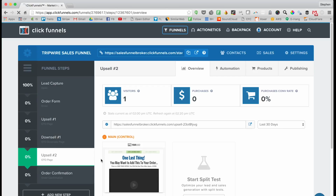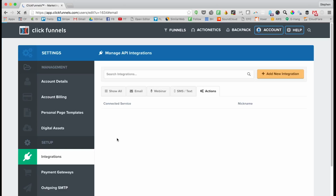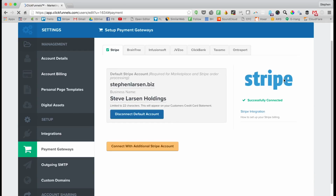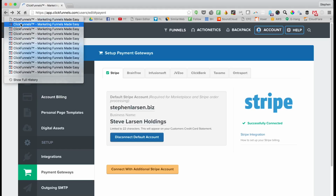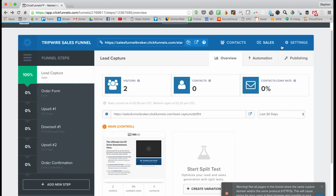But anyways, let's go through this though, and I want to show you. You can go to your account and click on integrations. And here you can set up tons of different integrations, right? I like GetResponse a lot. Go to payment gateways. I use Stripe for my payment gateway, right? And so when you go back to the actual funnel itself, all that stuff's already hooked up.